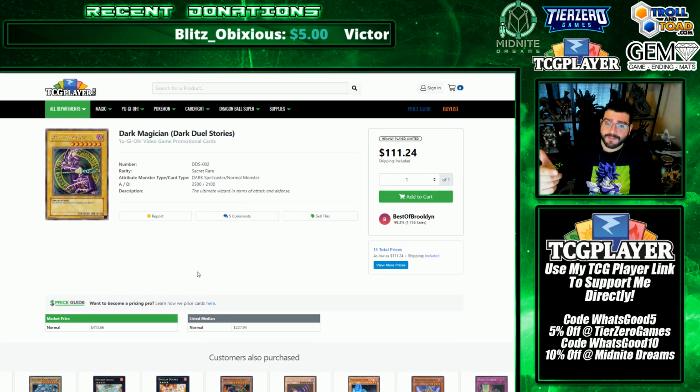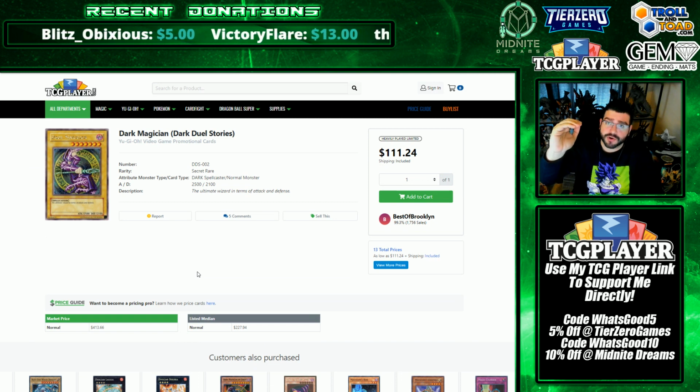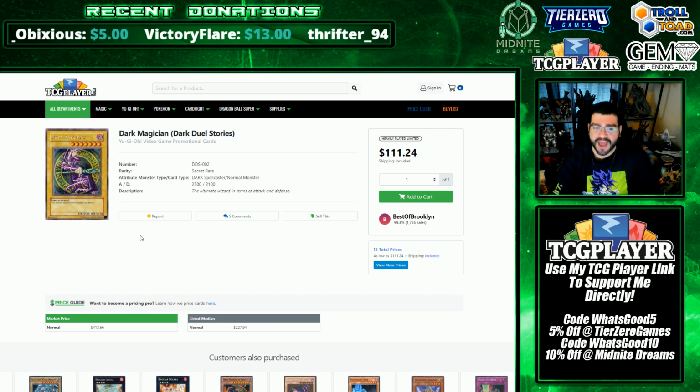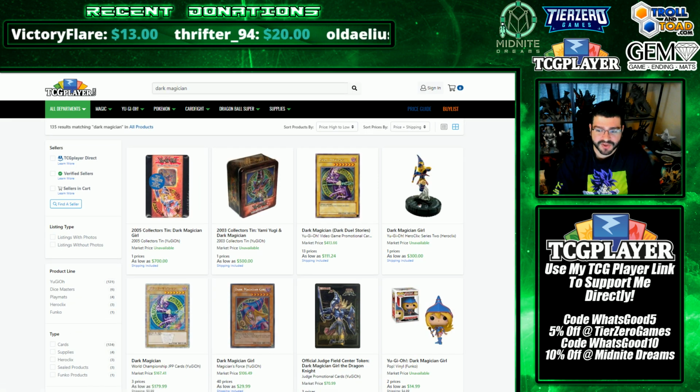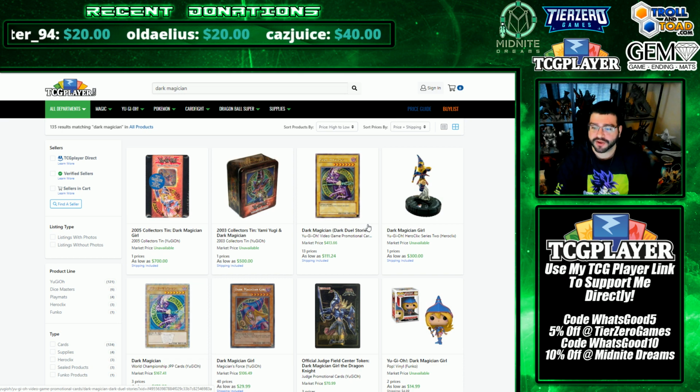Remember when Blue Eyes became meta? DDS Blue Eyes jumped in price. Everyone thought it was overinflated. It never went back down, and I don't think we'll actually see this fall back down either. I think it's going to be 500 plus pretty solidly for those near mint copies, and it'll go up from there. DDS just so freaking collectible.